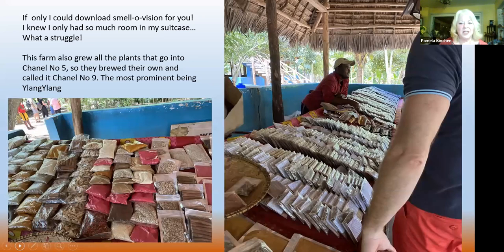I'll just let you read that. I did bring my daughters-in-law and my granddaughter that perfume home also. And it was in very tiny little bottles, certainly nothing fashionable like what we have, but the mixes were gorgeous. And this farm in particular does grow ylang ylang, and that is what is in Chanel number 5. So they called their own brand Chanel number 9.